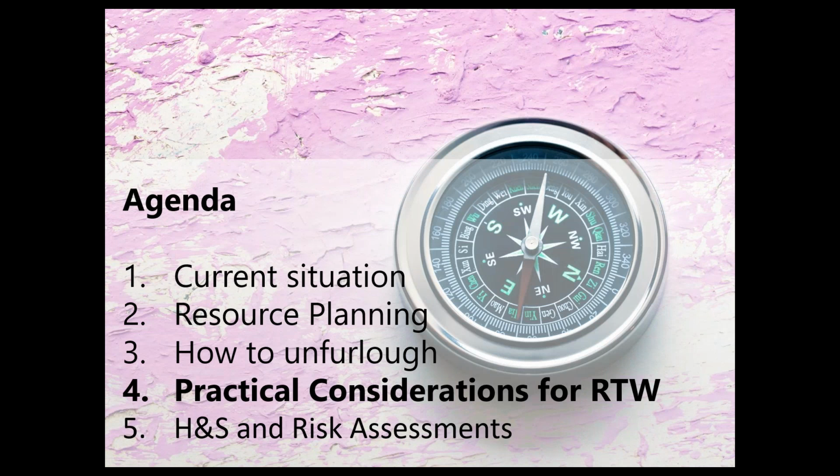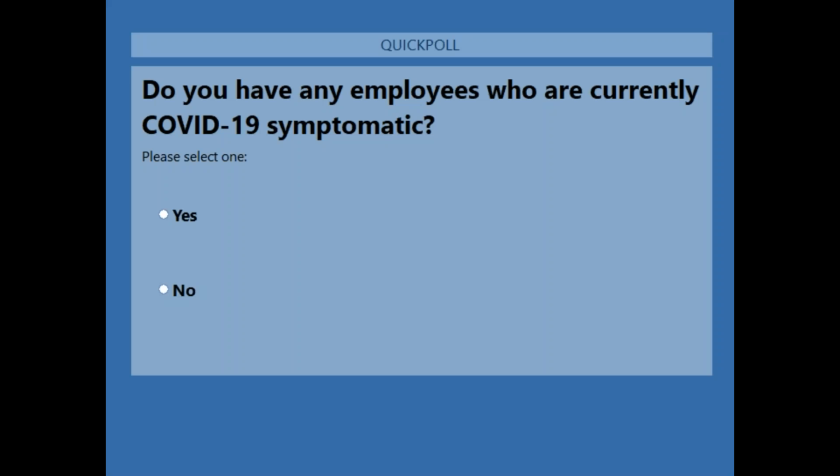We're now going to move on to practical considerations for return to work, and I believe we may have a further poll. Yeah, we're just going to do a couple of polls before we carry on with the practical considerations. So I'm just going to launch the first poll, and that is, do you have any employees who are currently COVID-19 symptomatic? And it's just a yes or no answer.